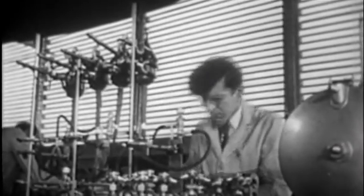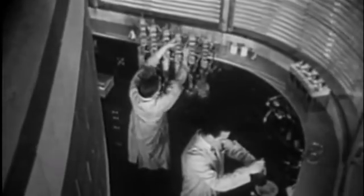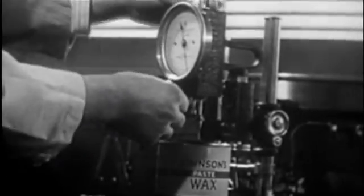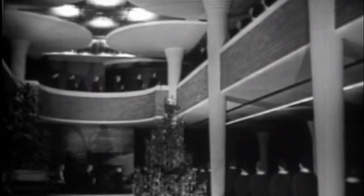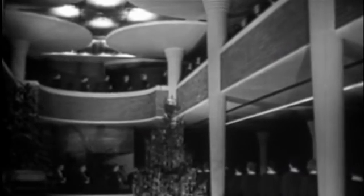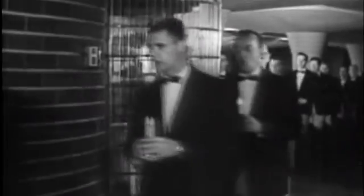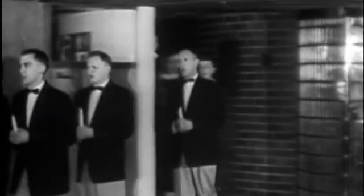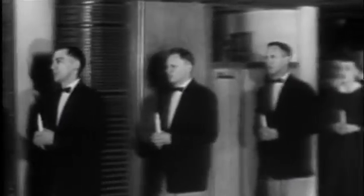The building became the company's corporate image. Frank Lloyd Wright's genius was sold with the same conviction as a tin of wax. Architecture and household products were henceforth inseparable. The building itself became the theater of the Johnson Company's ideas. Family, religion, work, free enterprise.